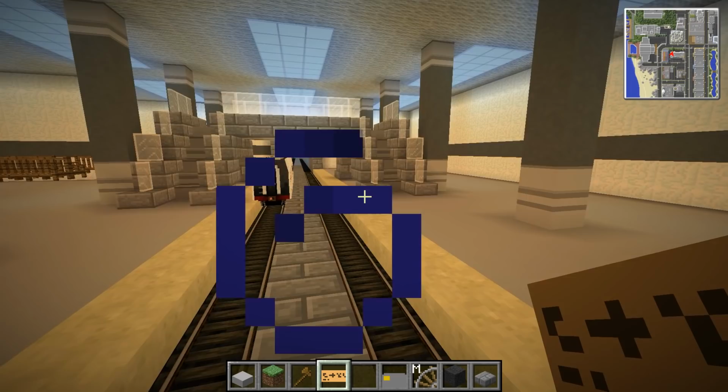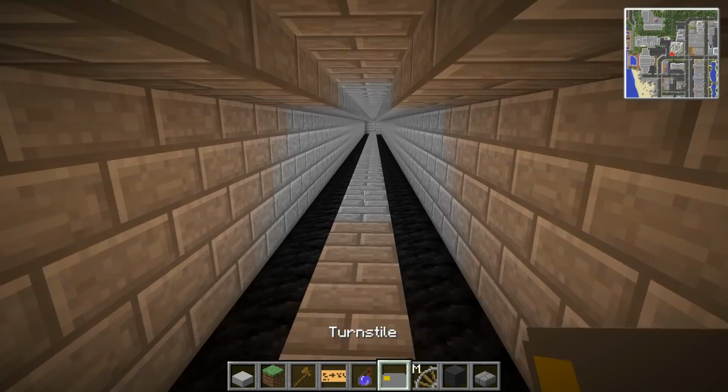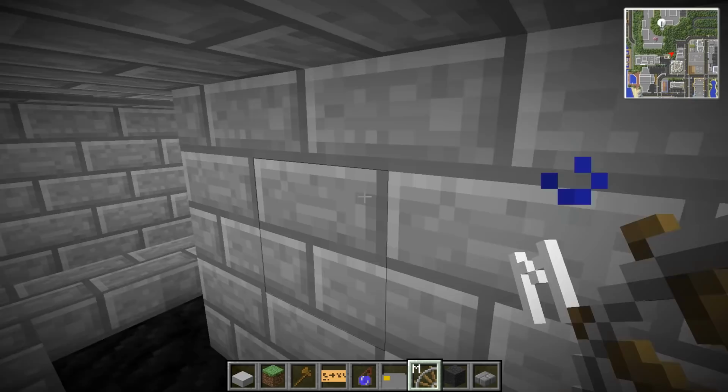Let's get the night vision potion back again. And I'm going to keep this medium turn on. What we're going to try and do here is work out how much I need to take away. Fortunately, there's not too many corners. What is that? 1, 2, 3, 4, 5, 6. Technically, 8 of these I'm going to have to put down. 1, 2, 3, 4, 5, 6. 12 or 14 or something like that.